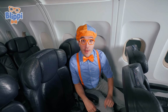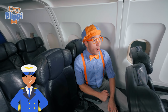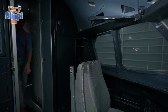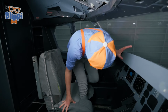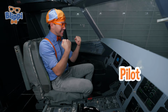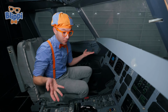Hey, and have you ever been to the very best part of an airplane? The cockpit. That's where the pilot sits. Oh, wait, I think I can see it from here. Check it out. Do you know what this part of the plane is? This is the cockpit. This is the front of the airplane where the pilot sits. Have you ever seen the cockpit of an airplane? It's a really cool place.